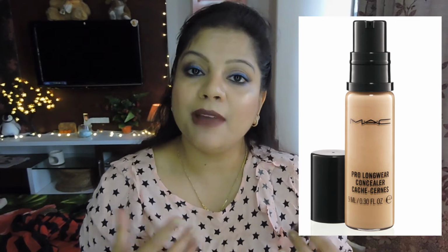A lot of people love the Pro Longwear concealer, but as with the foundation, because these are meant to last long, they kind of have a tendency to dry the skin a little bit, not a lot. You don't really feel it, because you moisturize your skin anyways. But if you use it under the eyes, the Pro Longwear concealer does tend to dry the under eye area.